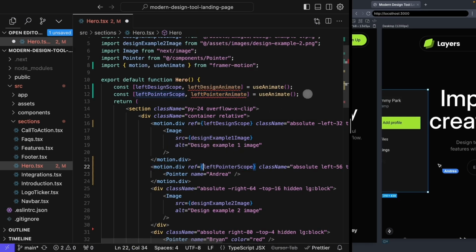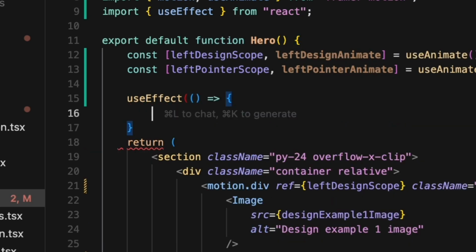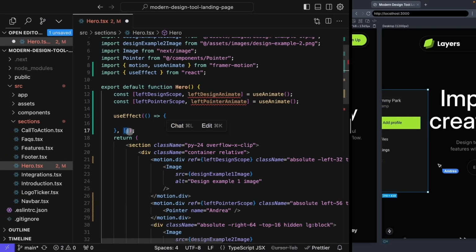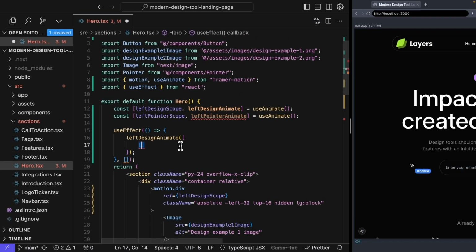Now, in order to use these, all I need to do is create a useEffect hook. So I'm going to say useEffect, which is basically something that happens whenever the page loads or a variable changes. In this case, we're just basically doing it when the component loads by passing it an empty dependency list, and then we can just kind of fire off our animation function. So I'm going to copy and paste this and say left design animate, and we're going to give it a sequence to follow. The first thing we're going to do is go ahead and transition the opacity of that left design from 0 to 1.